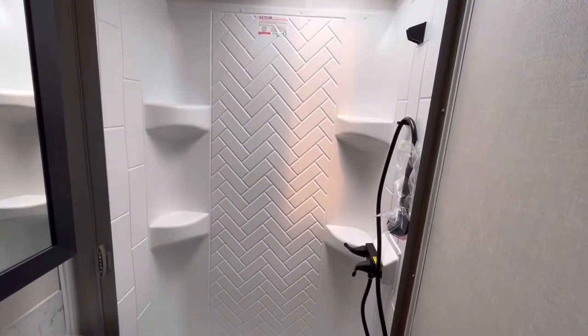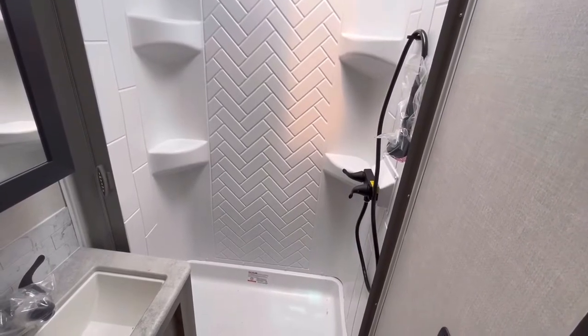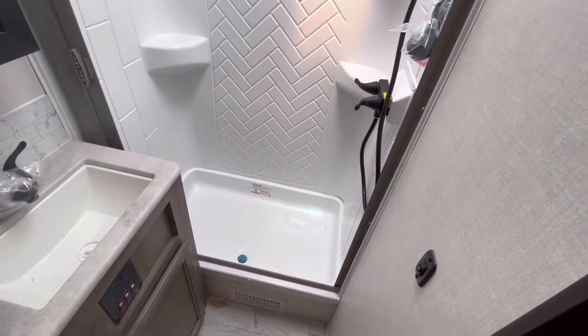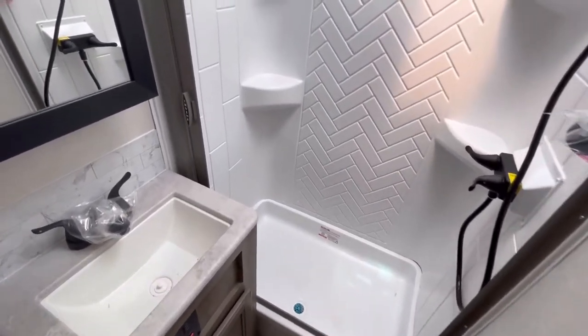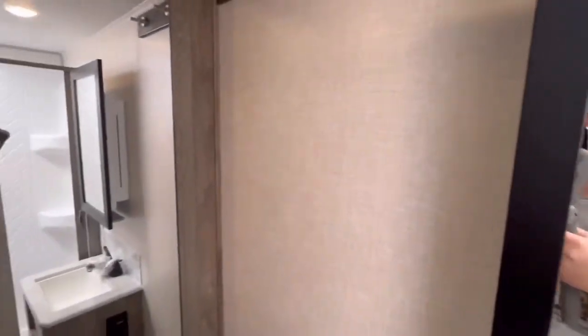ABS plastic surround, they have huge corner shelves too. You can actually fit bottles of shampoo on that too, which is nice. And I really like that they're not doing a travel trailer tub. Light switch here to turn on the lights in the bathroom. And then you're going to have the slow close shower door, which is a really nice feature. Look at my goofy face.